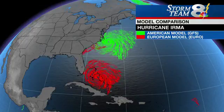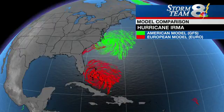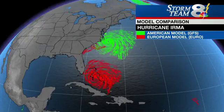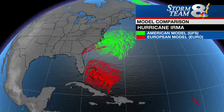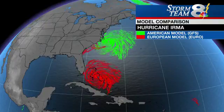So this is why we're just going to keep watching this over the next couple of days, and certainly through most of next week as well. Now, this time frame, these potential positions, would be by the end of next week and into the following weekend. So that's where we're going to continue to watch Irma and see exactly where this thing goes.